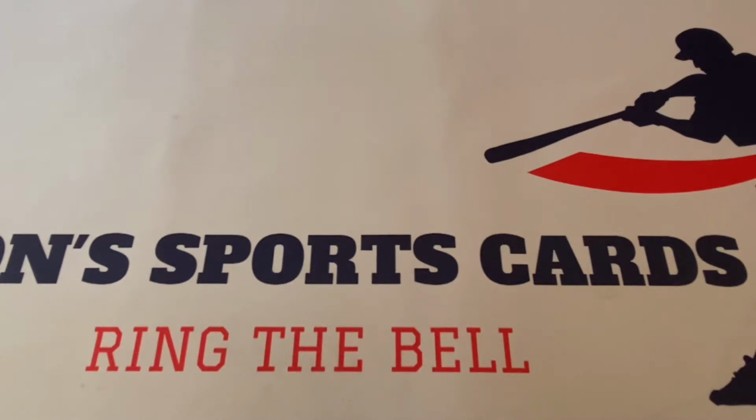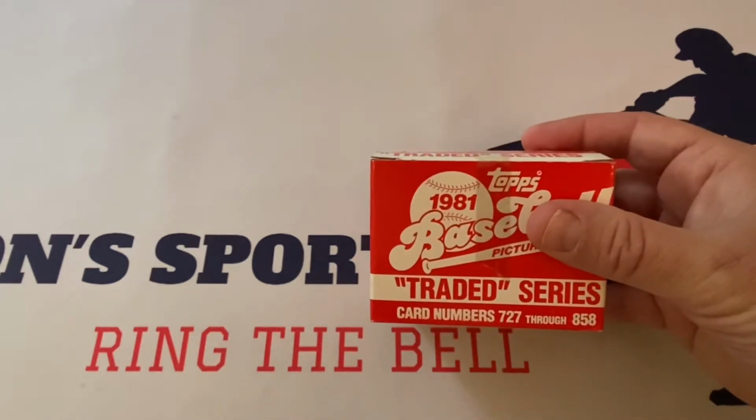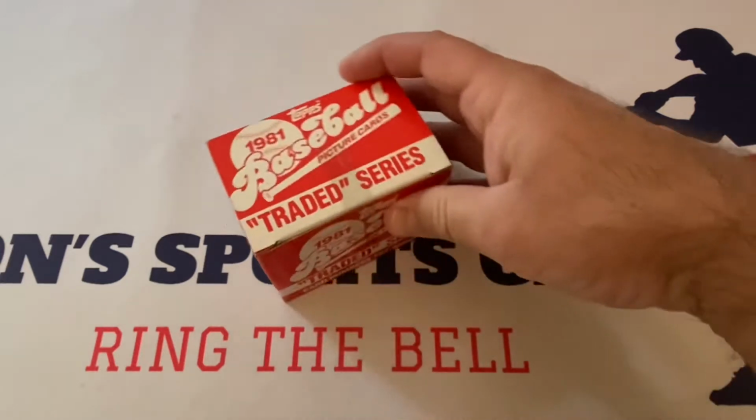It's time for us to dive into our archives and check out a really, really cool Topps traded set. It's the first standalone traded set ever created. 1981 Topps Traded. We'll get into this in 1 second.